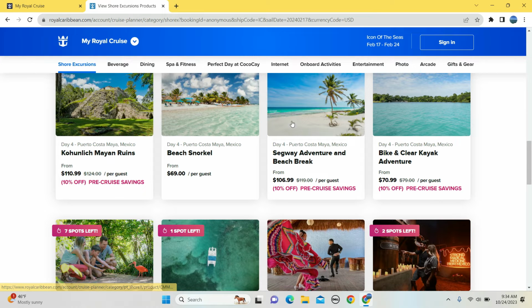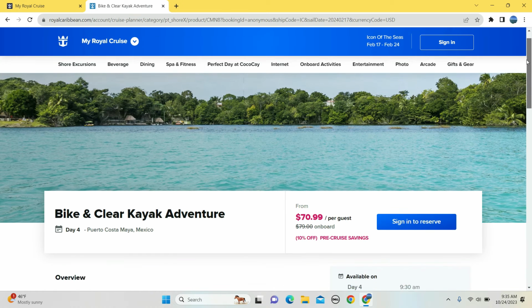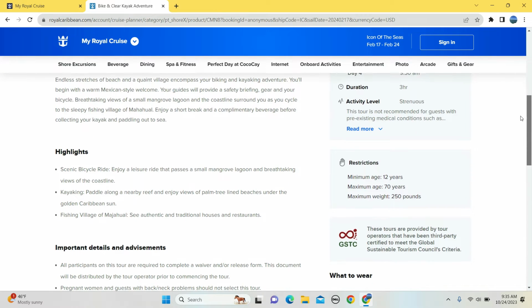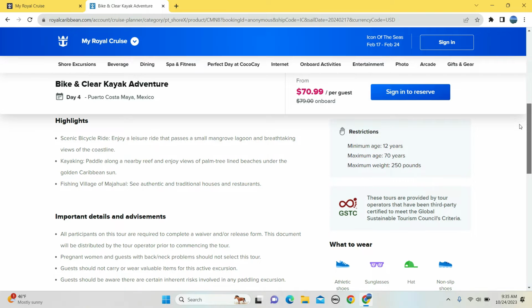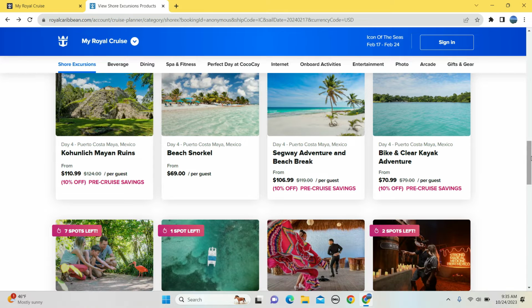A lot of options. Want a bike and clear kayak? $70. Leaves at 9:30. It's 3 hours. Minimum age is 12. Maximum 70. Maximum weight is 250. And you got to sign a waiver as noted on the left. That would be an adventure.